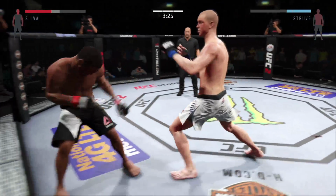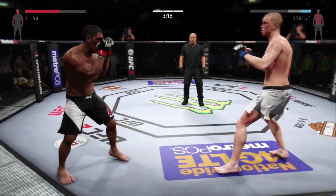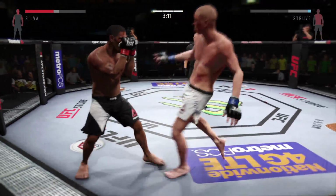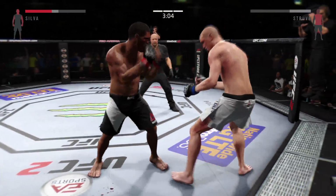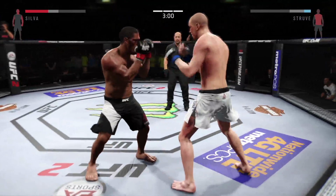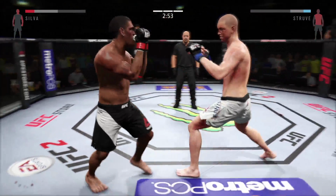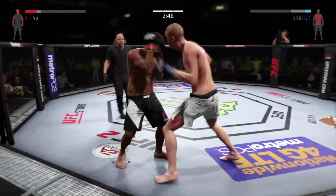Big head kick lands. Solid shot to the body. Man, he connects with the knee. Turning into an all-out slugfest. Man, he was looking for the knockout there. Big front kick landed. Joe, he's hurt.